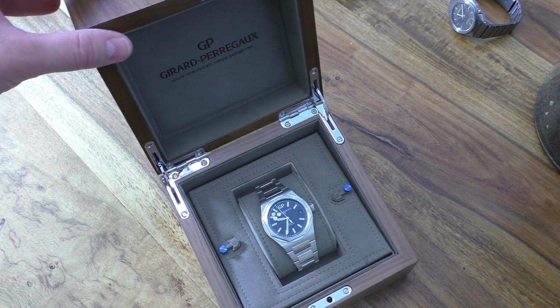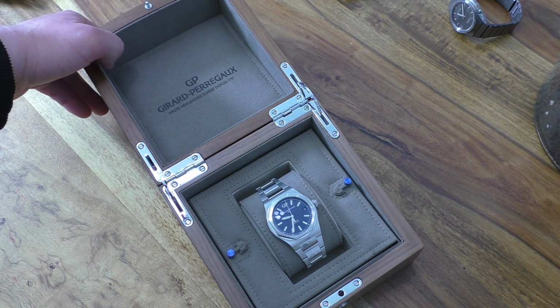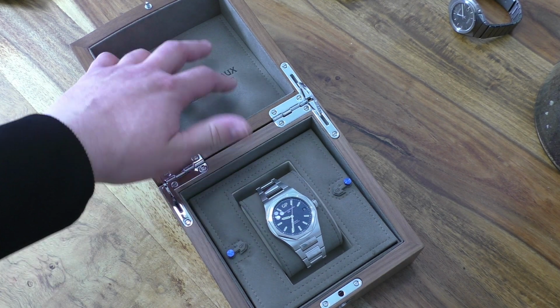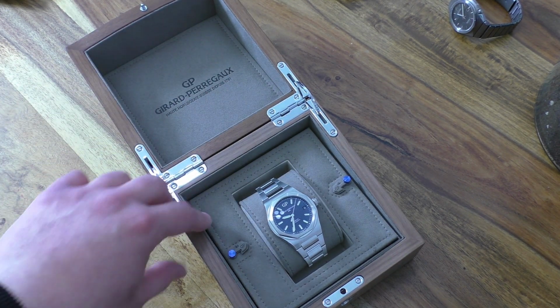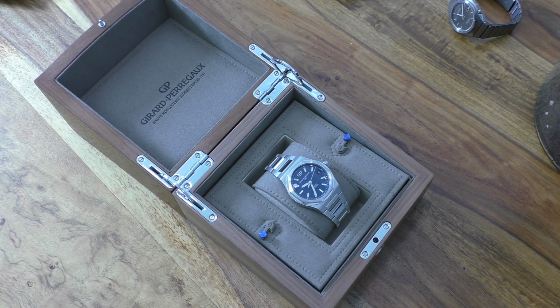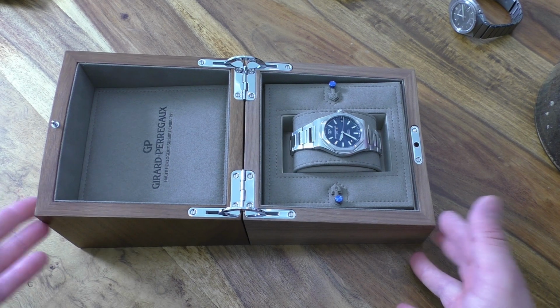This is the only box that will open fully. Most watch boxes stand like this, as you see, but not the Girard-Perregaux, because you can simply open it in this way. You can place things here, so you can even store your watch in the original box, simply looking cool and beautiful and absolutely unique.